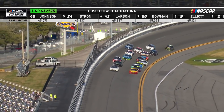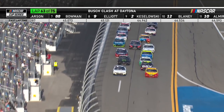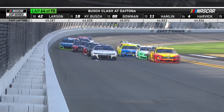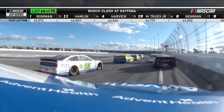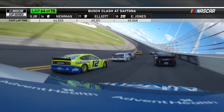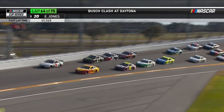Yeah, but you can see that outside lane is broken up. That inside lane is going to prevail because they're just more organized, except for Clint Bowyer, who decides to go 3 wide. Bowyer just ahead of Kyle Larson, the black car. Woo. See Brad Keselowski all over the rear bumper of the 48 of Jimmy Johnson.